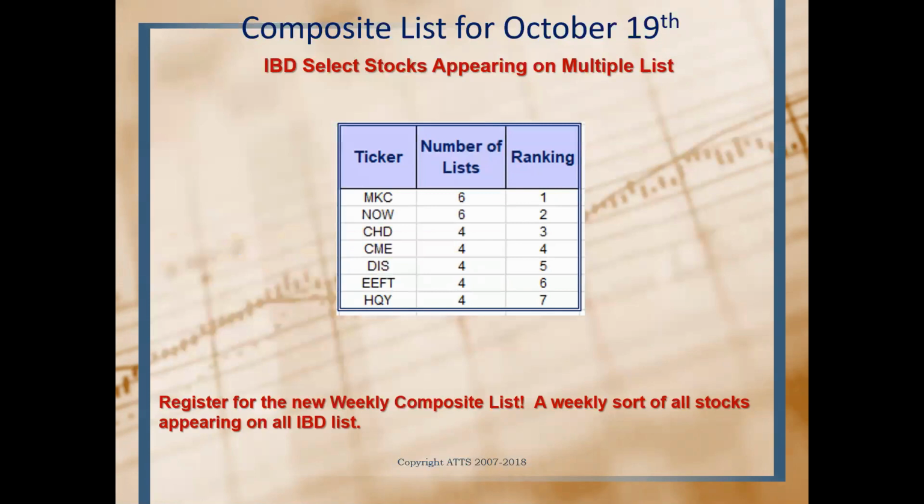And if you go to our website and look under the Art and Science of Active Trend Trading, it's one of our free sections on the website. You'll find 3 different lists. They're basically lists that I put together every week. This particular one is a composite of all the premium lists that IBD puts out. Then I look and see which ones come out on multiple lists, and I provide you a list of those. And this happens weekly.